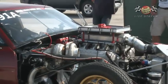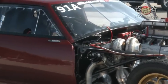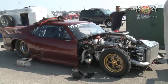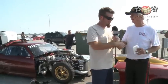It's a good strategy. I mean, finishing Drag Week says to the world, you have one of the quickest street cars on the planet. So it's a good deal. Yes. That's it. All right. Well, good luck, Dave, and hopefully we see you on Friday. All right, thank you. Thank you.